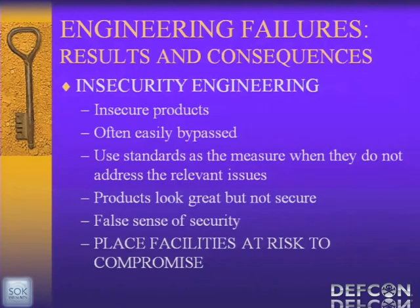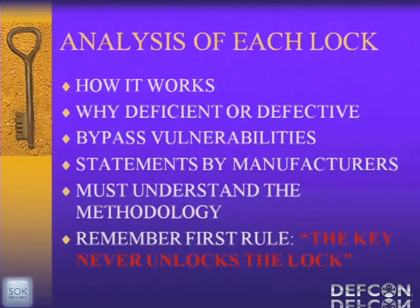So there's insecure products. They're often, as we're going to show you today, often easily bypassed. They use the standards as a measure, but they're no measure. Products look great, but they're not secure. And the bottom line is they're placing your facilities at risk. So we're going to talk about these locks briefly. We prepared a number of videos. There was an article that was published this morning by Forbes, by Andy Greenberg, their security correspondent, that y'all might want to read. And there's a number of videos that they uploaded to YouTube. So we're going to go through how these locks are supposed to work and how they don't.